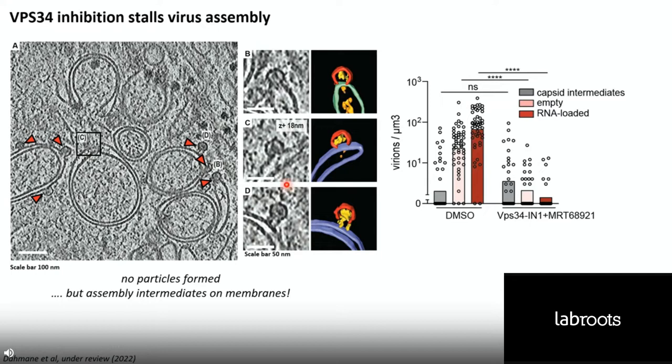And indeed, we calculated the number of complete particles, whether empty or RNA-loaded virions, together with the capsid intermediates. We see that upon this treatment, compared to untreated cells, we have a drastic decrease of complete particle density. However, the density of capsid intermediates remained the same. So this means that upon the inhibition of VPS34, virus assembly goes to a point of forming this intermediate, but it does not go further. So we stalled the virus assembly on the membrane.